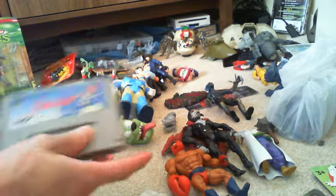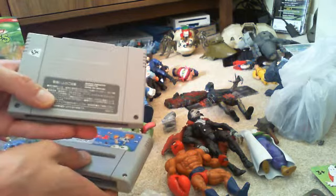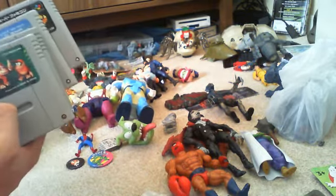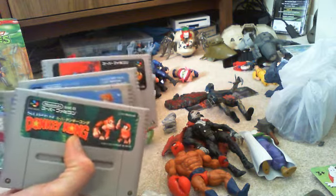I asked her how much they were, and she said they were all individually priced. Things like £4 on the Donkey Kong, £2 on this one that you can't read. And I said, was there any movement on price? And she said, oh, she'd knock £2 off, so these eventually became £2.50 each.